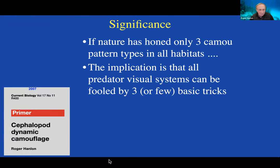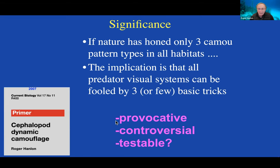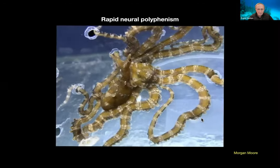Well, I was bold enough to publish all this in a rather high-level journal. I expected that it would be provocative, controversial, and yes, it was both. That's how science works. But is it testable? And yes, we have tested it, and I'm going to show you how we've tested it. But first, I want to get off camo and show you some signaling.